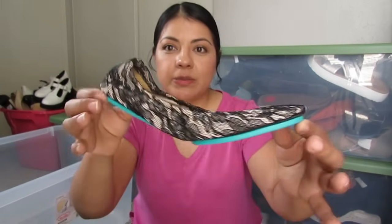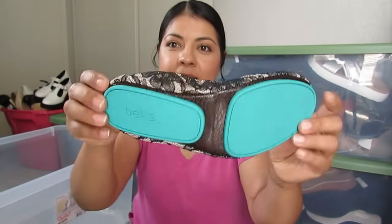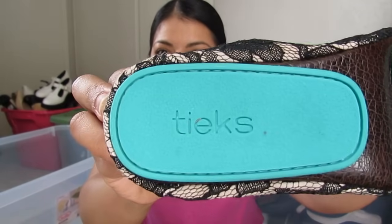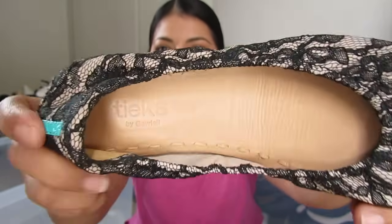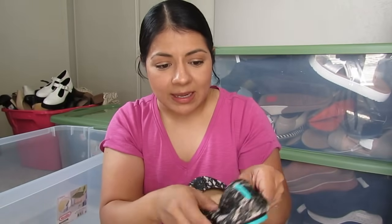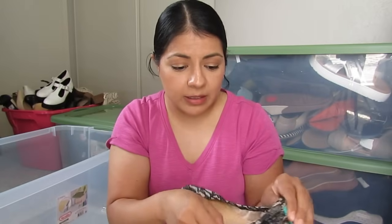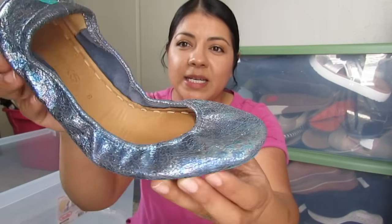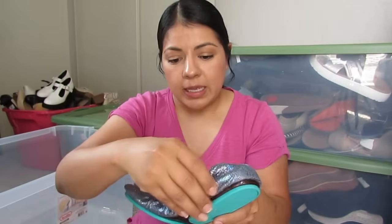But anyway, let me show you these up a little bit closer. So these right here are black and tan lace. This is what the bottoms look like. Here is what the brand looks like, and here's what the inside looks like. I should know what real leather looks like. To me, this looked like fake leather, but then the ones I was seeing listed online also looked like fake leather, so that's why I was so unsure. These right here are an iridescent metallic type color, and these are a size 8 as well. I believe all of the ones that were there were size 8.